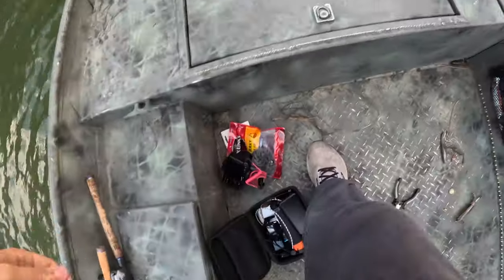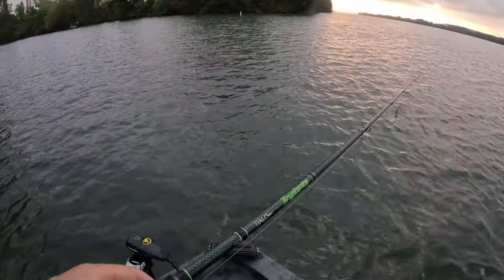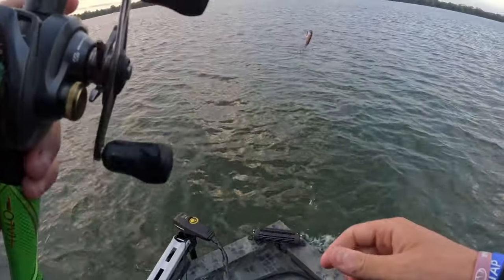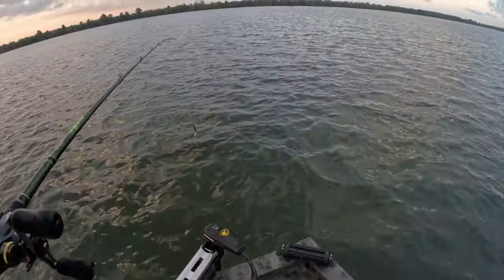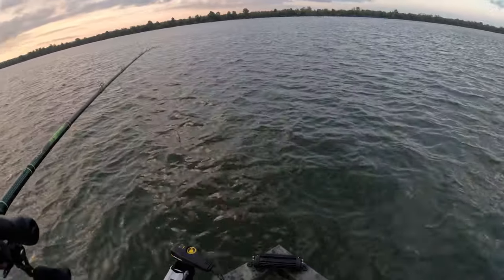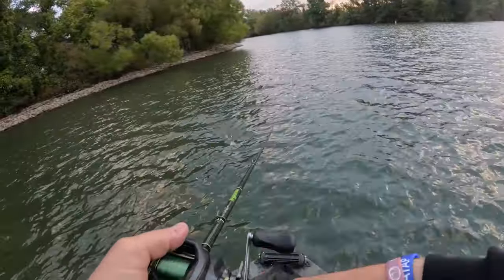Let's go. Of course, I drifted right into the spot. Coming back in here on this creek, right where it comes out, there's two points on either side. Finally got me one on the old Whopper Plopper, on the jumbo Whopper Plopper. He missed it the first time and got it the second time. It's always good to get that first one out of the way.